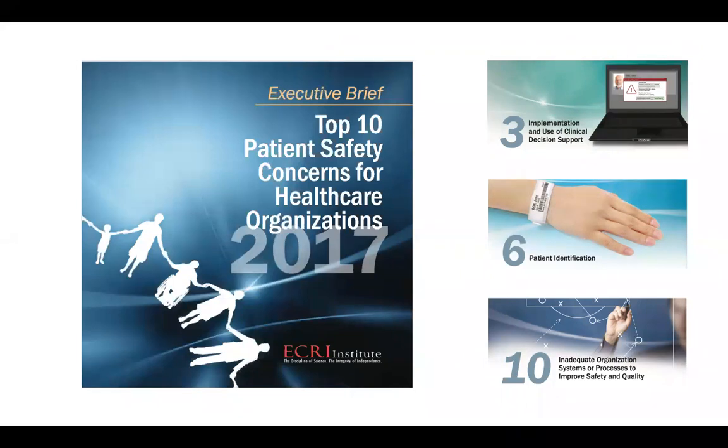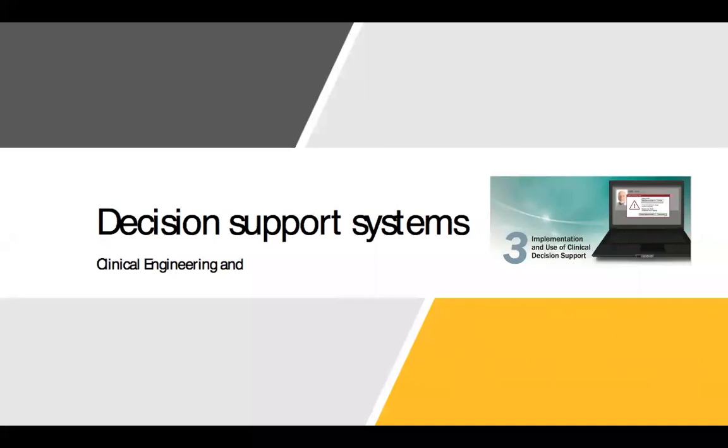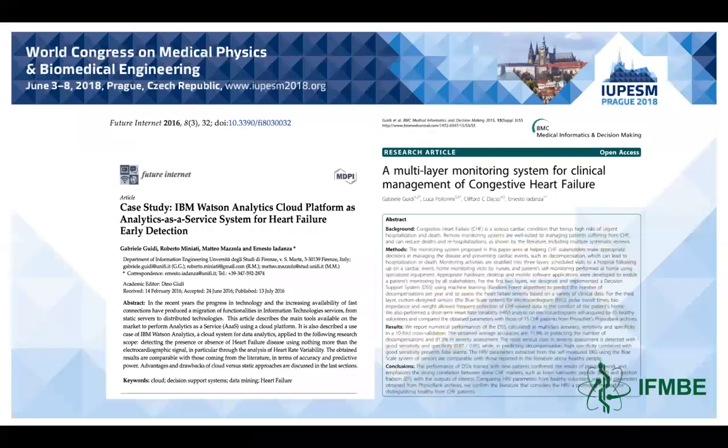So what I did is look back to a few years ago, the research that has been done in my lab, and I found a lot of things that are answering this kind of questions. For example, decision support systems, so implementation and use of clinical decision support systems. We tried with heart failure. We have been presenting this in a few conferences, also in IFMBE conferences.